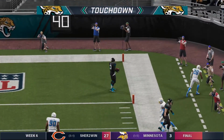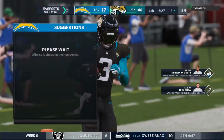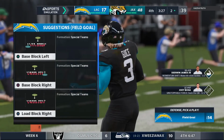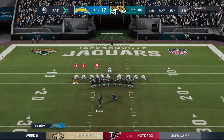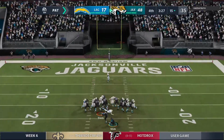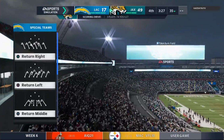Touchdown, Jaguars. A big play there. 65 yards. Josh Lambo lining up for the point. Now you talk about the dominating rushing performances that you and I have seen together. This has got to be right up there. His 4th touchdown run of the game and another long one to boot.